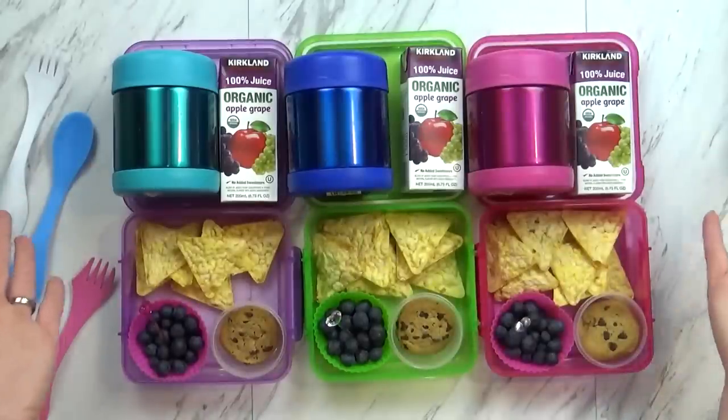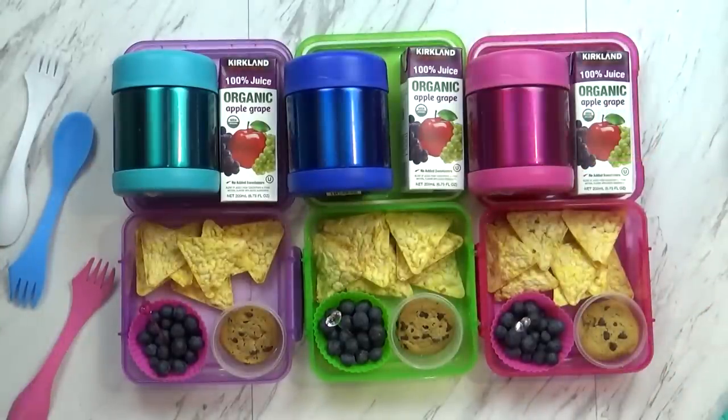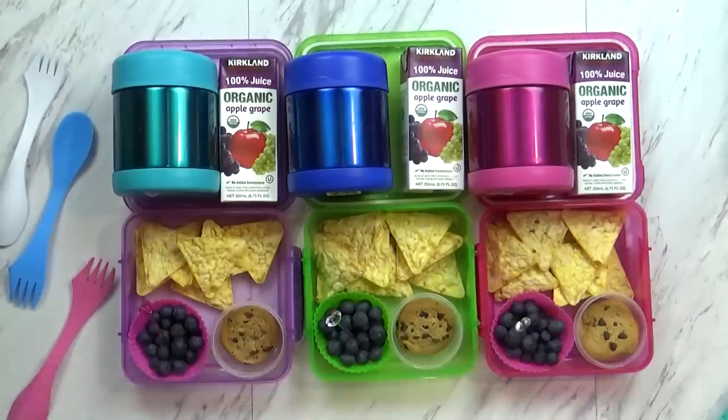Hi guys, and welcome to Thursday. Our allergy-friendly lunch. That's right. Right now I've got Mackenzie, Lily, and Jackson. Say hello. Hello. So today I tried to make an allergy-friendly lunch, so there's no wheat in here, no dairy, no nuts, no soy, and no fish.